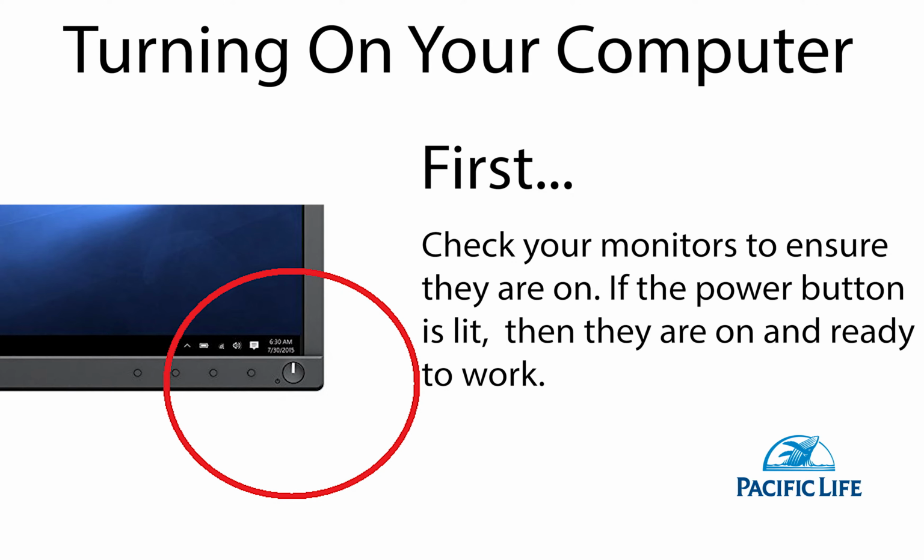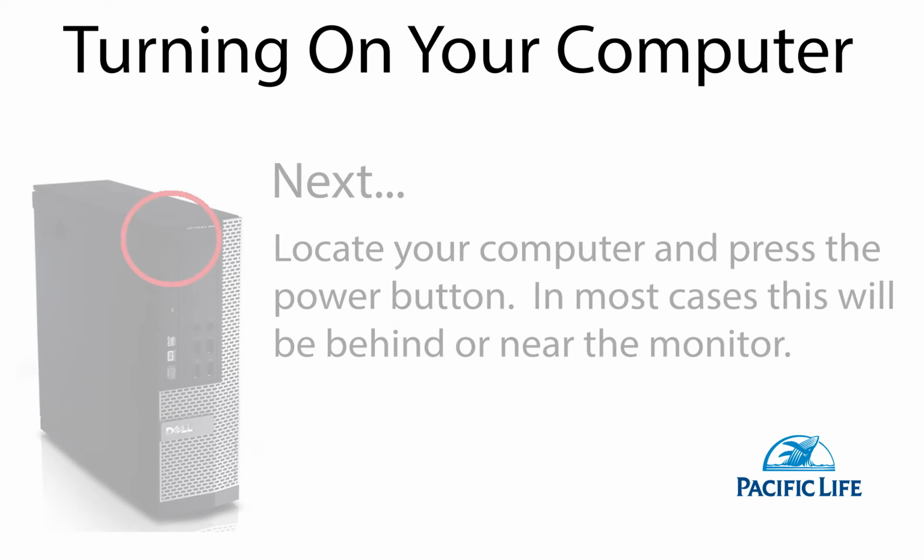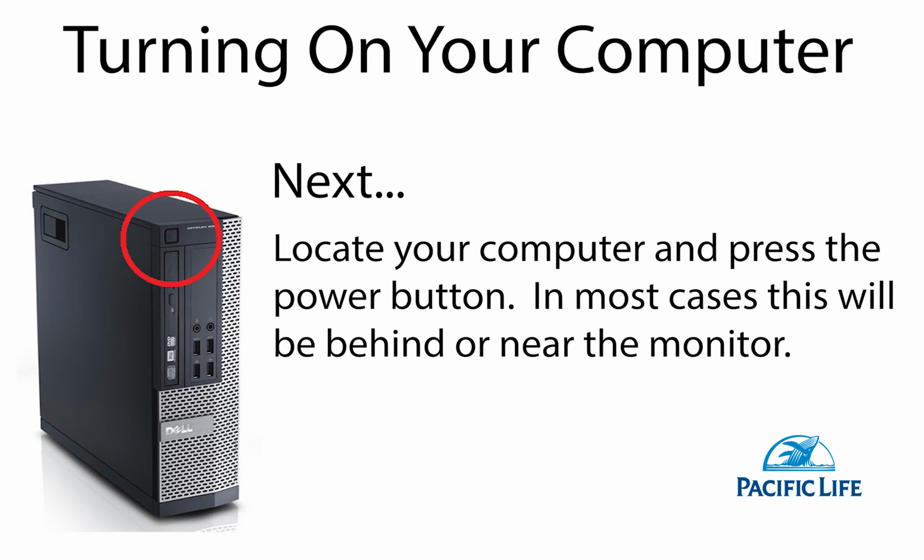To turn your computer on, first check your monitors to ensure they are on. If the power button is lit, then they are on and ready to work. Next, look behind your monitors and press the power button on your computer. The computer will turn on and you will be able to log in.